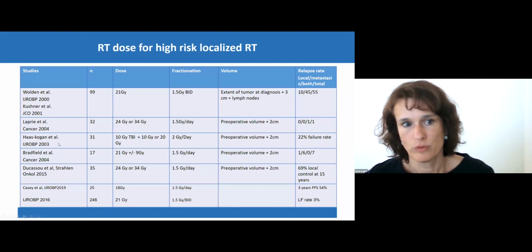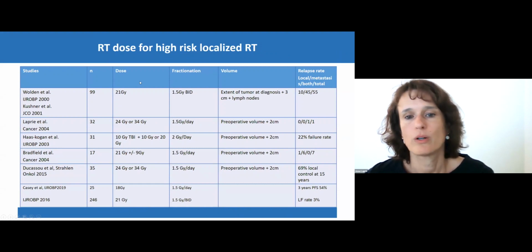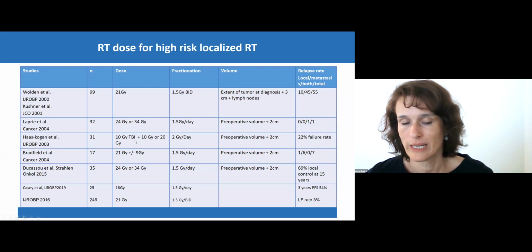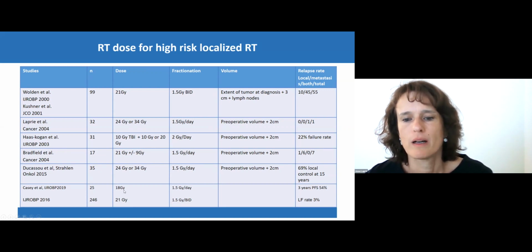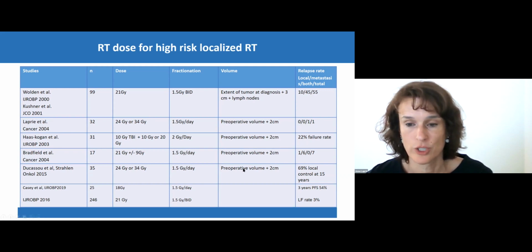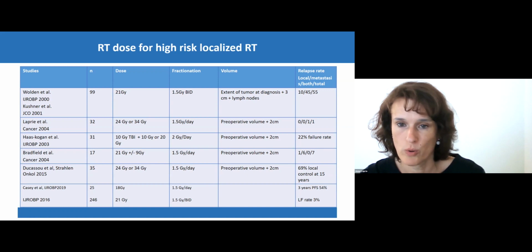What dose will we use? Well, we'll use around 21 gray. Here is a panel of many papers that were published recently, and we really stick to a dose around 20 gray. Is it a 24? Is it a 21? Is it an 18? Anyway, with this approach, even in metastatic children, we have a very good local control.